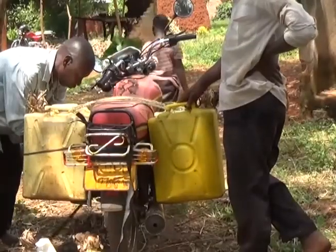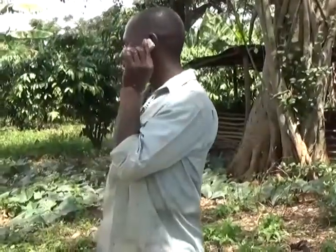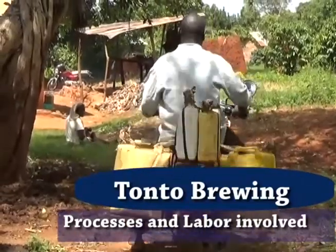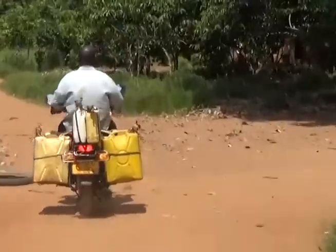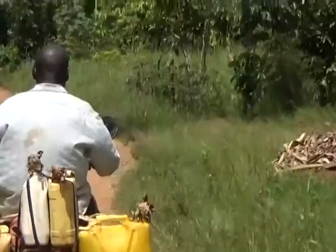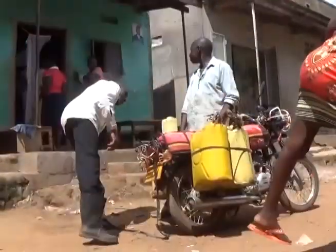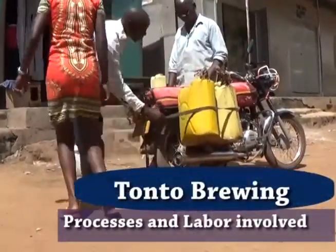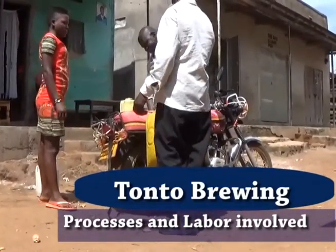The jerrycans are loaded onto the motorcycle for transportation to the market. Sebagala maneuvers through the narrow roads to deliver his product to the nearest market. He safely arrives at Busua Trading Center, loaded with tonto. With the help of his customers, Sebagala offloads the tonto, which is then stored and sold at the local bar.